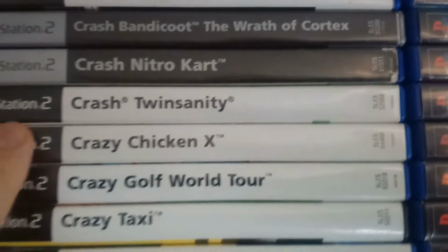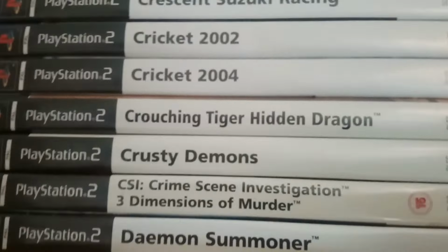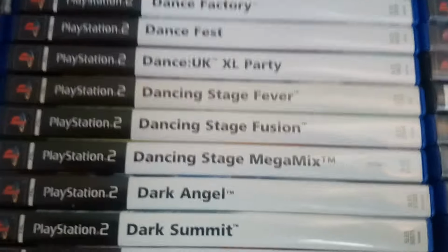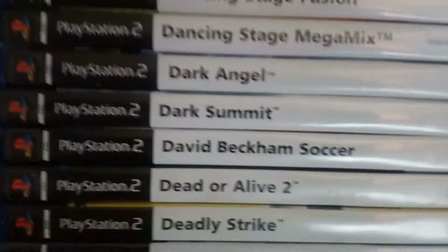Crazy Chicken X, my god. Crazy Taxi, cricket games, Crouching Tiger Hidden Dragon. CSI, never watched an episode of CSI, but I've got a game based on it. Dakar 2, that's quite a fun racing game. And then you've got plenty of dancing games again. David Beckham Soccer. Dead or Alive 2, they said, I've got to beat them up.